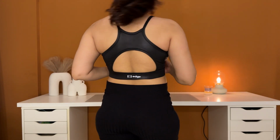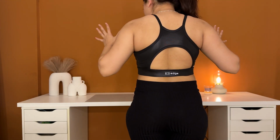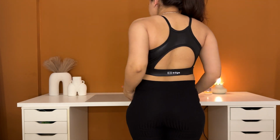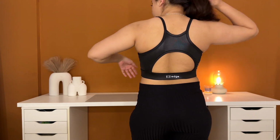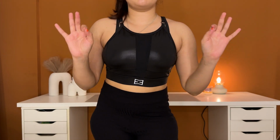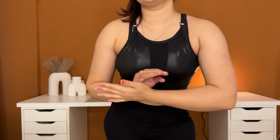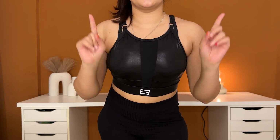If we talk about the back, you have a very nice open back detail over here, but even though you have such a big gaping hole here, I don't feel like it's taking away from the support at all. I feel very secure in this sports bra. I do think that this is a fantastic bra for the price point. Don't even think about it, whether you are smaller chested or heavier chested. This sports bra is not going to disappoint.